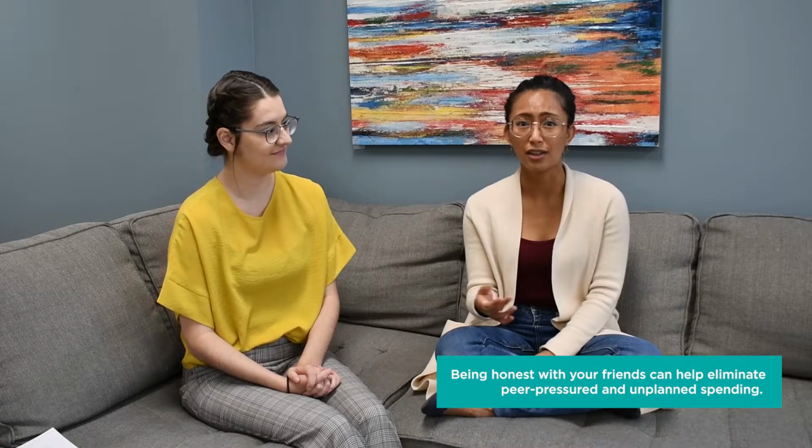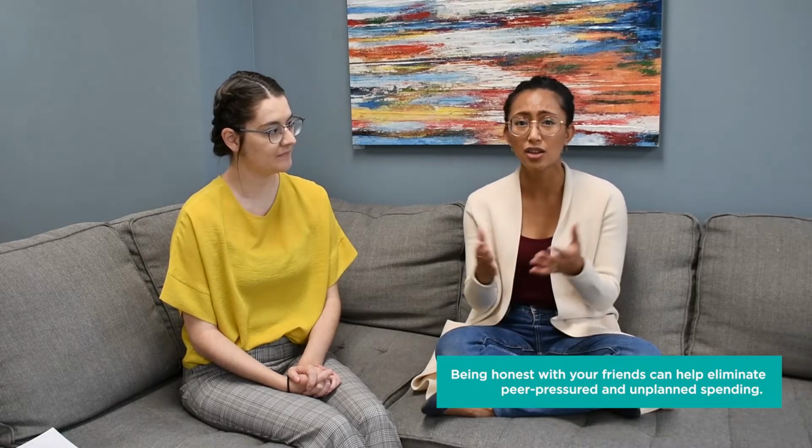Or an even easier way to do that is to choose a reasonably priced restaurant. I'm going to repeat it again, reasonably priced restaurant. If you're going out with friends, tell them you are trying to save money and that you should pick something that's within your price range. Makes it a lot easier to save money that way.